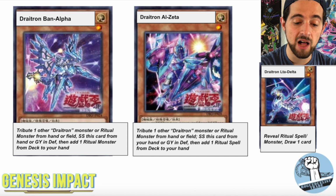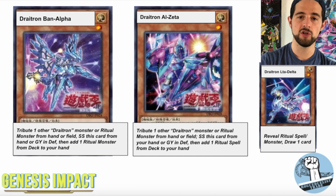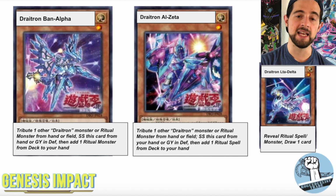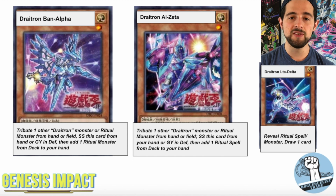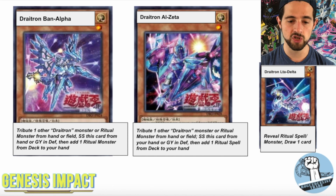So Draitron Ban Alpha, once you get him onto the field, you can add one ritual monster from your deck to your hand. Now, something to mention, Cyber Angel Benten is a ritual monster. So you can essentially pull Benten to your hand, and all of these cards tribute from your hand or field. So if you have another Draitron monster that you want to bring out, you can tribute Benten from your hand, which then activates her effect, which allows you to search. So you can definitely see that there are some one card combo facilitators in this archetype.